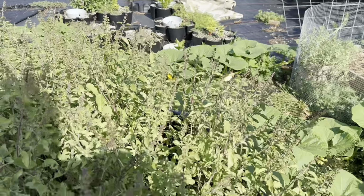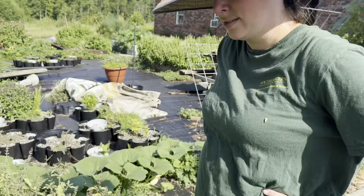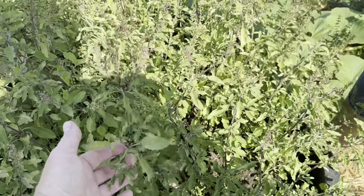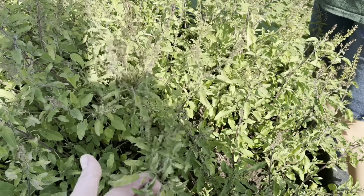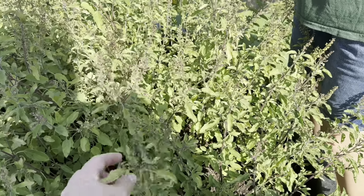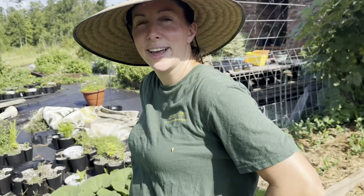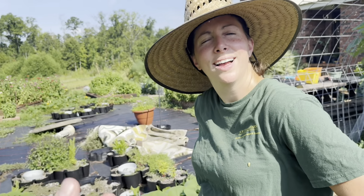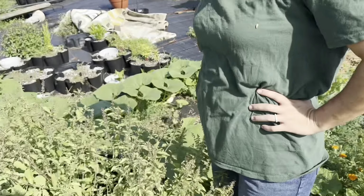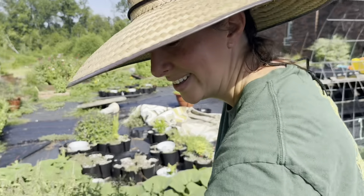And they actually make a butter out of it. I don't know if you remember when I did that, but they dry the leaves, and then they melt some butter down and put the leaves in the butter. And then they make almost like a compound butter using the holy basil. Then they use that in their food.